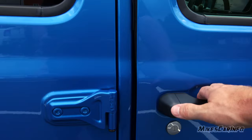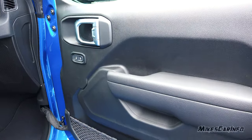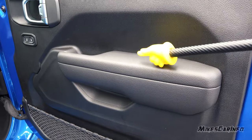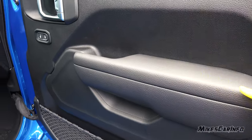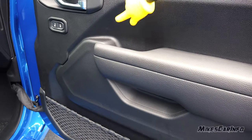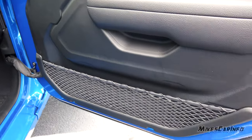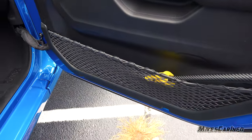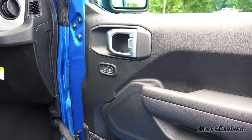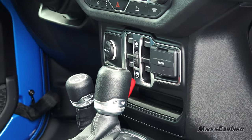So the inside of the door, not only does it have this handle here, this is all like a hard touch surface here, very durable, except for the armrest, that's a soft touch, kind of rubbery soft. But this door has the handle here, but also has a handle here for lifting up on the door and lifting it off the hinges. You also have a net pocket there, keeping everything secure while you're off-roading. It does have door lock controls, but no window controls. The window controls are located right in here in the center of the console.